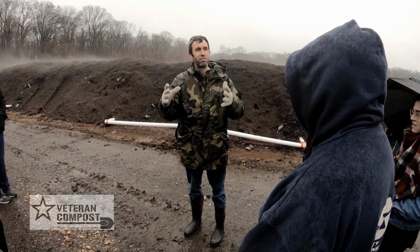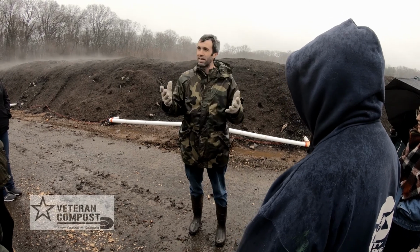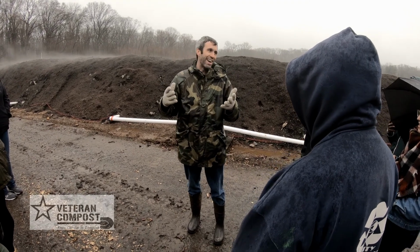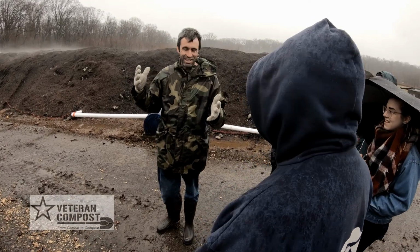Legally, to make compost with this method, you have to be at 55 degrees Celsius, 131 degrees Fahrenheit for 72 hours. And then it's like street legal. But that's like making wine for 3 days. It's wine, but I'm not gonna drink it. I'm gonna put that in the cellar and let it sit for a while.